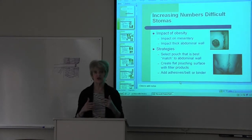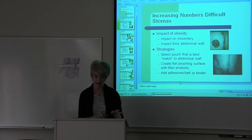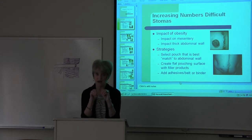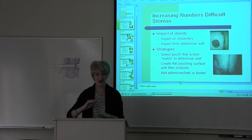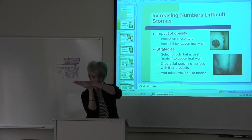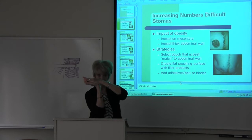I also want to go over with you your 3 major strategies for establishing an effective pouching seal and pouching system in a patient with a difficult stoma. First of all, you've got to look at stomal height and peristomal contours, and you have to do the best job possible in matching the pouching system to the stoma and the abdomen. We're going to talk about this in more detail. Secondly, if I have irregularities in the abdominal surface and the peristomal surface, I want to use filler products to create the flattest surface possible, because I want the pouch to adhere securely to the abdominal wall. And if I have a lot of defects in the abdominal wall, I'm not going to get a secure seal.